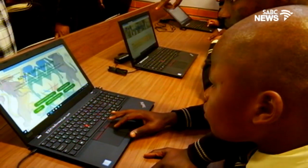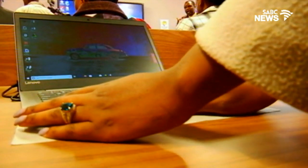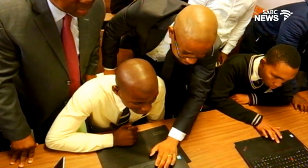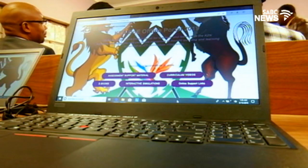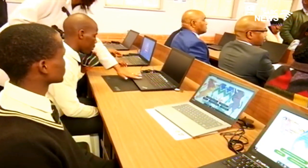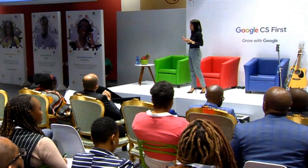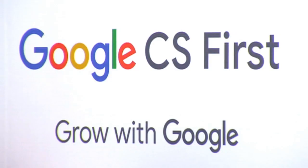For kids coming into an increasingly software-driven world, learning to program is a crucial skill that sets them up for future success. But access to training resources is not readily available for everyone. To address this gap, Google launched a new online educational resource aimed at equipping learners with the fundamentals of computer science. We are looking at preparing populations for what here in South Africa we call the fourth industrial revolution.